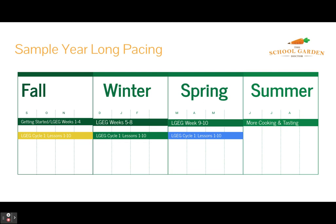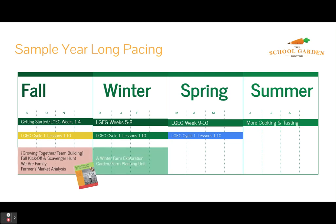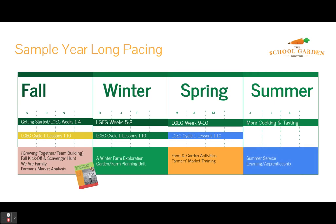However, if you're more seasoned with LGEG, you might be able to finish 4 or 5 activities in a week and complete the curriculum in 10 weeks or one season. Talk to your supervisor and program coordinator for more information about how to pace your lessons. If you're working with older students incorporating French fries in the food system, your pacing will look a little different. Here are some recommended ways to pace your curriculum.